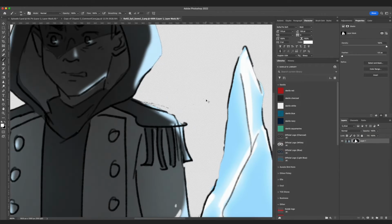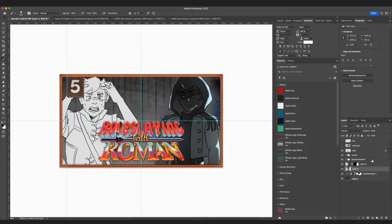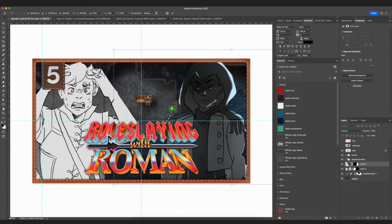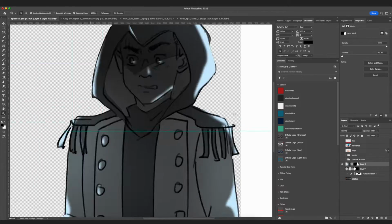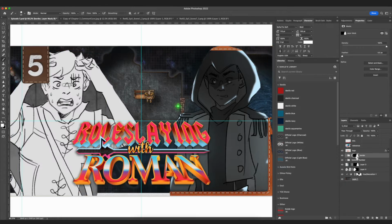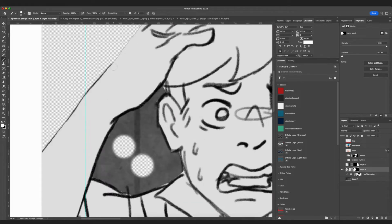And this part of the thumbnail process is probably the most therapeutic part because you're just masking. You could describe the work as mundane or tedious, but I really enjoy it. It's just very relaxed, very simple. You're just basically tracing a line and making it look nice. I don't know if it's weird for me to like it, but I have fun.